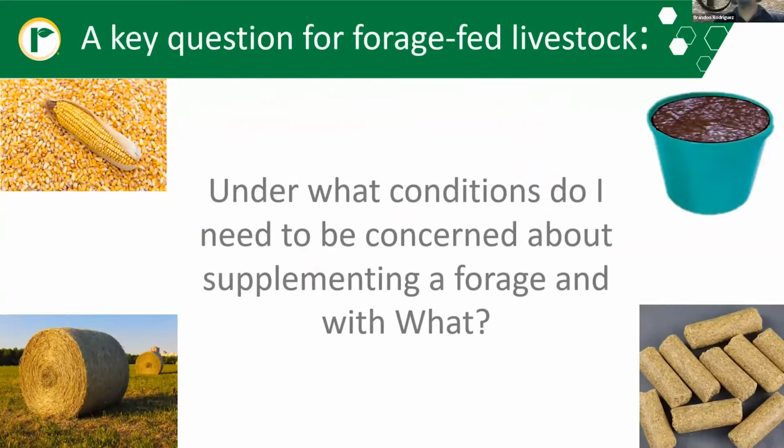Yeah, so the key question we're really trying to answer in this presentation is: when should you supplement a forage? If you have cows out there grazing a pasture, when is the right time to supplement that forage with a protein source, with an energy source? What about timing, and what type of protein source? Jeff just mentioned NPN or actual intact amino acid proteins. Which protein supplement is going to work best at different times in different situations? That's really the bulk of the questions that we're going to try to answer throughout the rest of this presentation.